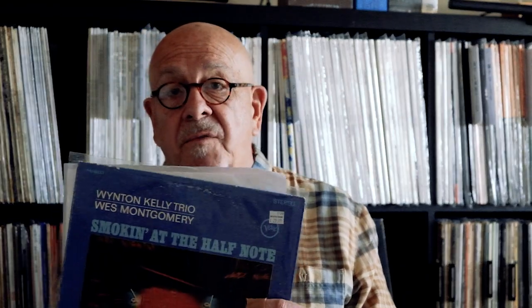But the other cuts, Unit 7, 4x6, and two other cuts, I can't remember the name of them now, but they're What's New, I think. They were recorded in the studio a few days later and put in the record, even though they're not live. From what I understand, those tunes were recorded live on the same night or the night after. But for some reason, Verve didn't put those live sessions in.